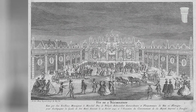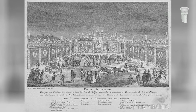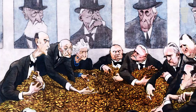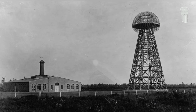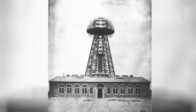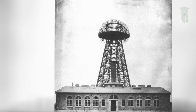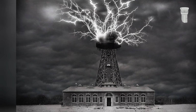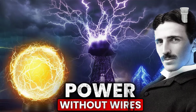Do you want to uncover how the financial interests of powerful magnates turned a technological breakthrough into a forbidden territory, and why the project aimed at providing the world with free energy was physically dismantled? The true reason behind the disappearance of these technologies lies not in their imperfections, but in their effectiveness. In 1903, Nikola Tesla was constructing the Wardenclyffe Tower on Long Island, a structure nearly 60 meters high, topped with a 55-ton copper dome and anchored 36 meters deep into solid rock.